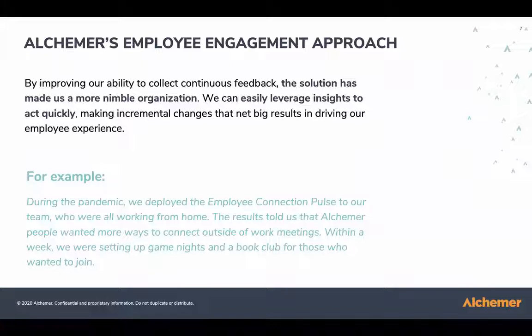And now, as we're dipping our toes into how we will eventually return to our offices, we're using the pulse assessment to make sure we're reacting to people's concerns and addressing the increased challenges presented by the past few months. So these are examples of how we've reacted to a very specific scenario.